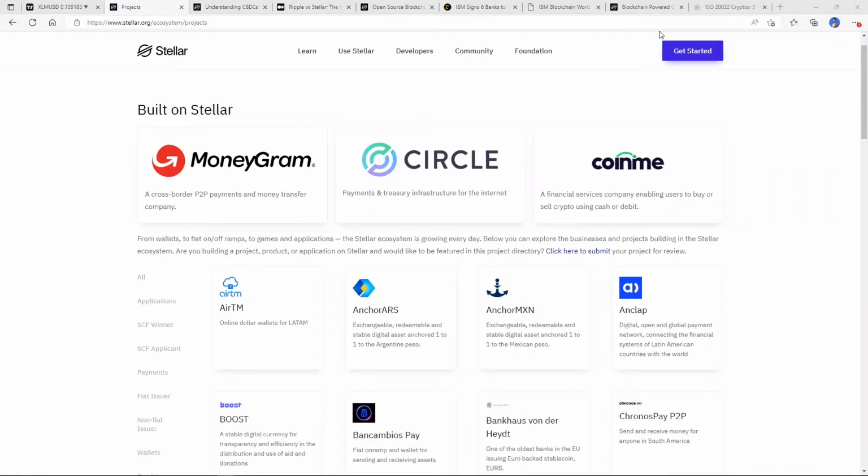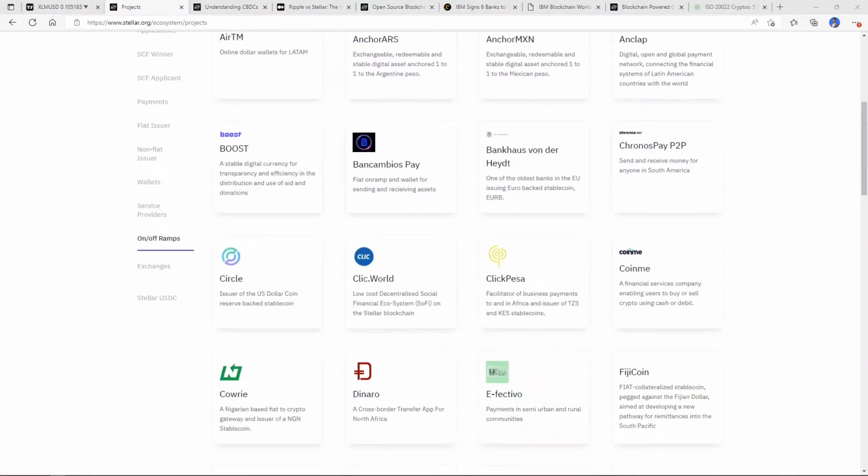Okay, so jumping over to some of the applications that are actually built on Stellar. Like we mentioned earlier, you saw MoneyGram along with Circle, CoinMe, which allows users to purchase crypto using their debit card or credit card or cash. Also have Bankhaus von der Heydt, and this is one of the oldest banks in the EU, and they're going to be using their euro-backed stablecoin on the Stellar network. That's a big deal. And we know the USDC is also on the network.